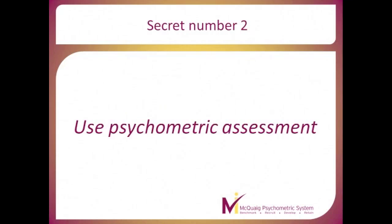Okay, secret number 2, the use of psychometric assessment. What I'd like to do here before I move on is just conduct another quick poll, please, about your use of psychometrics. Thanks once again, everyone.